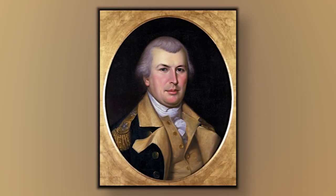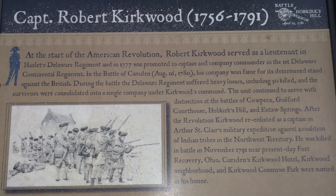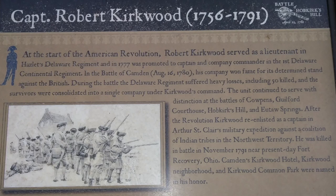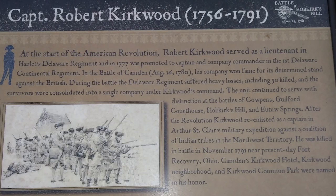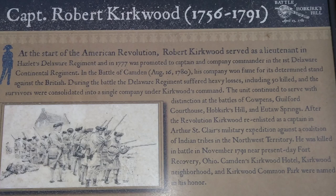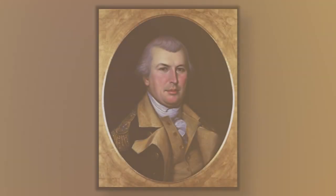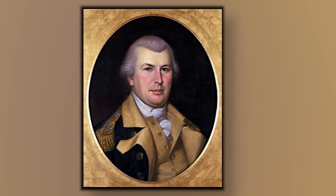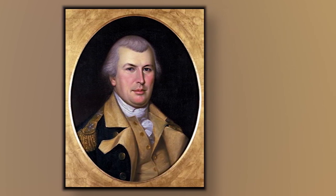Why Hobkirk Hill? Why even go there? Well, when Greene first came 3 miles from Camden, he sent the light infantry under Robert Kirkwood and some cavalry into a small group of houses about 1 mile north of historic Camden, called Logtown. And the night of the 19th and early morning on the 20th, there was heavy skirmishing because the British also had an outpost there. The Americans took that outpost and held it until Greene moved his army to this open plain about a mile north of town. But when Greene got there and looked around, there were a few houses there and some crops, but there were no natural defenses at all.